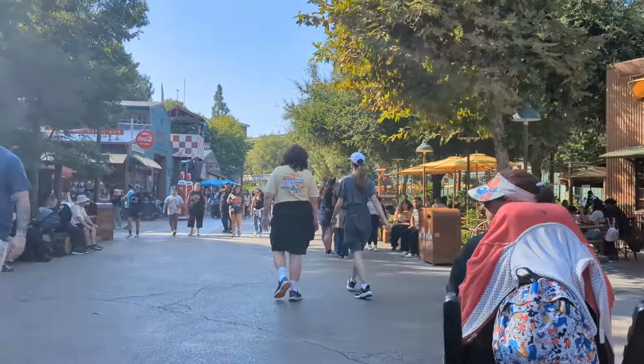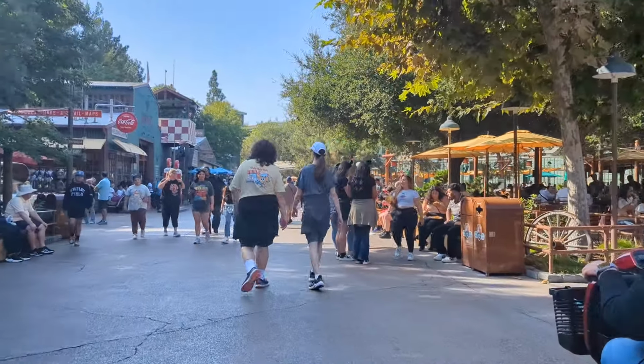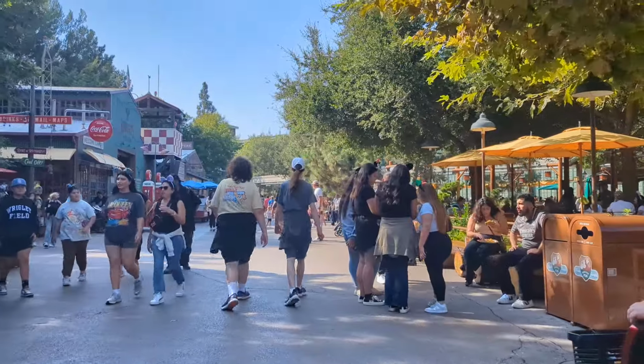Okay, so right now we're heading over to Soarin. We're gonna check and see if it's not too terribly long of a wait, then we're probably gonna get in line for this.